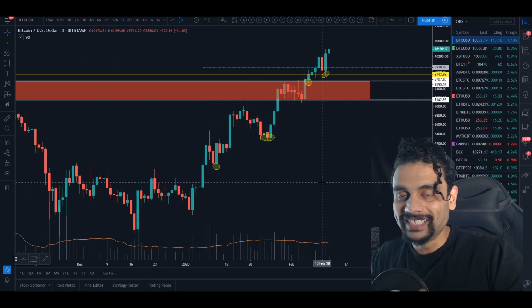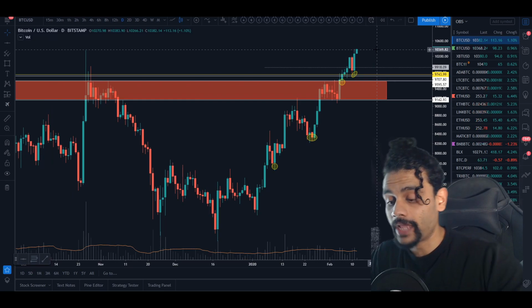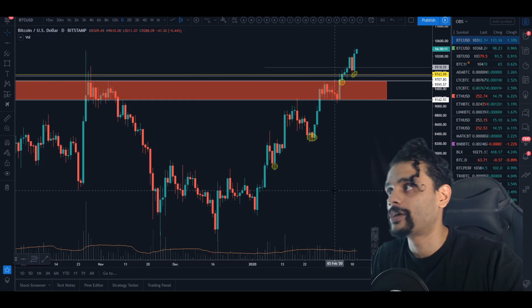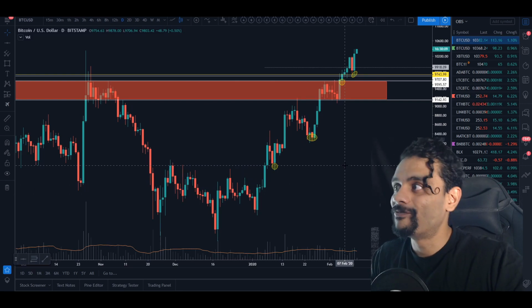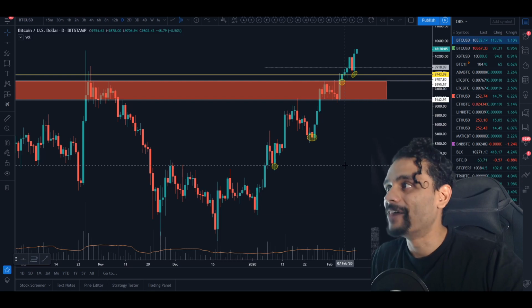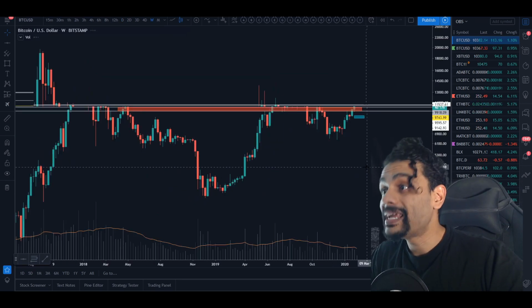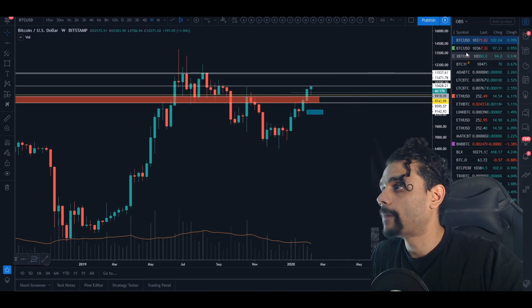The question is, do we actually see a proper break of 10,400? And what do I mean by a proper break of 10,400? I am looking for a weekly close above this level. Let me go ahead and pull up our weekly chart.